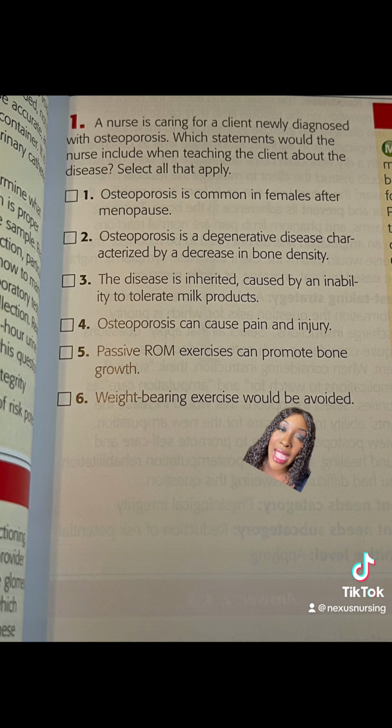2, osteoporosis is a degenerative disease characterized by a decrease in bone density. Yep, that's exactly what's happening. The bones become porous, and so the patient's more at risk for fractures.